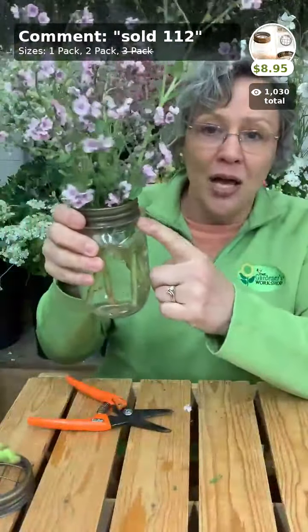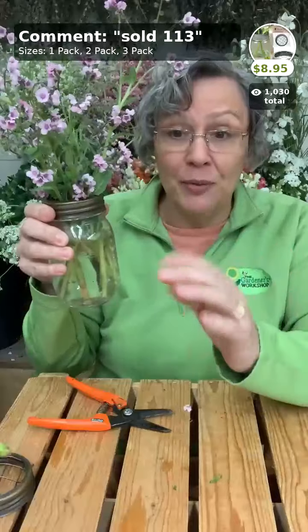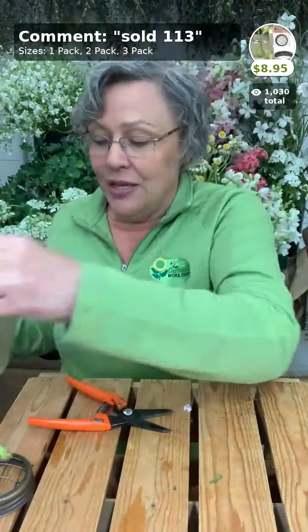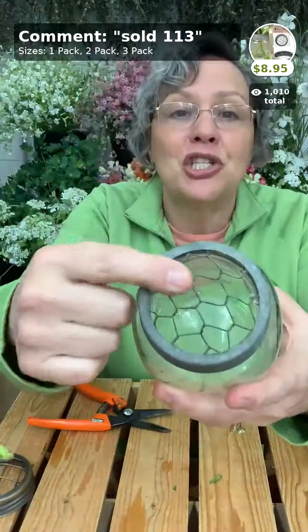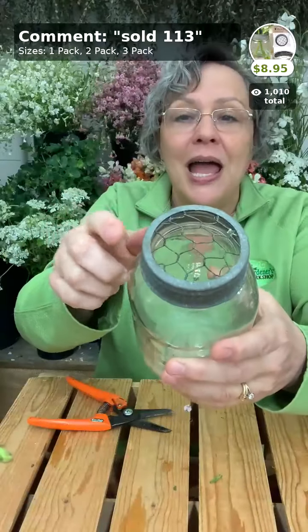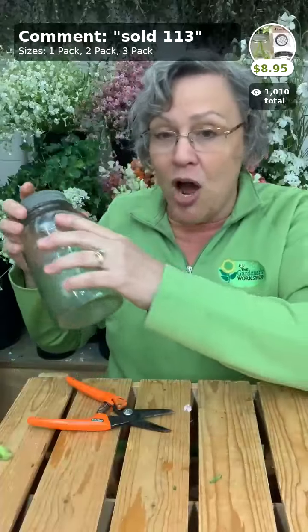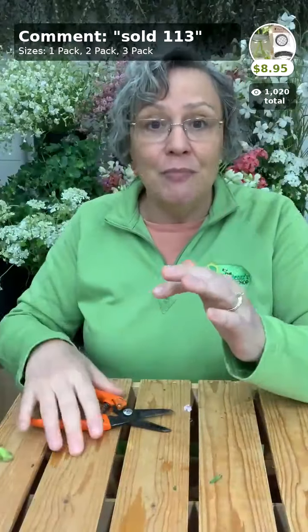So this is the bronze. Single is $8.95, 2 pack $15.50, 3 packs $21.50. Again, they're individually wrapped. You could give them to 3 different people. And then we also have it in the more relaxed chicken wire, if you're more into that country feel, and it is also the same price. So the chicken wire or the bronze, beautiful, will fit any mason jar that has the standard lid.